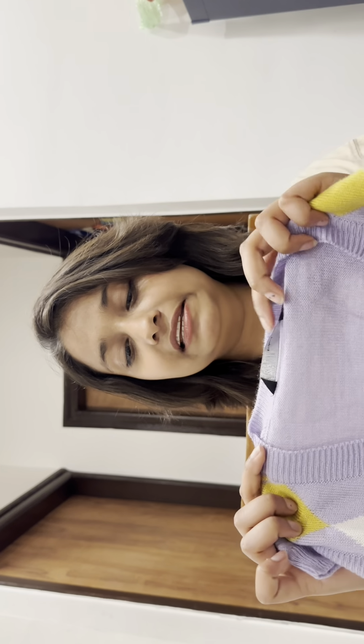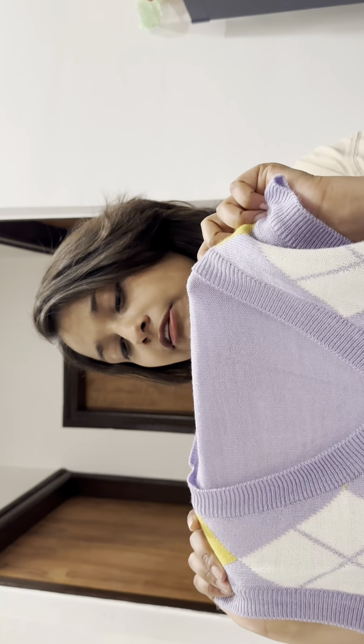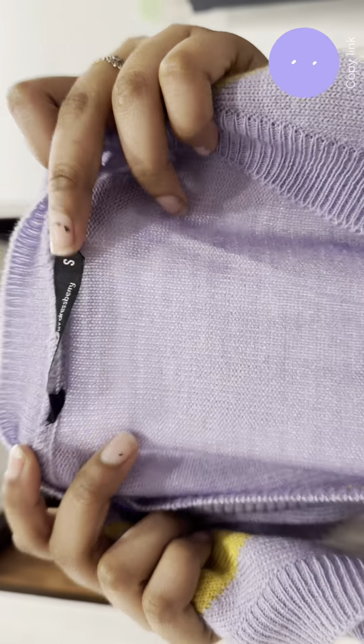Okay so last but not the least is we have this vest from Forward by Dress Berry in size S. Look how cute it is, look at the color. I love this color since 2019 and I used to call it lilac. I know there is a difference in lilac and lavender but I call it lilac. So enough of lilac, let me just show you how it looks on me.